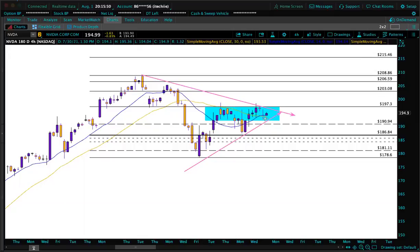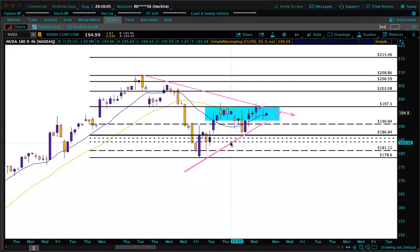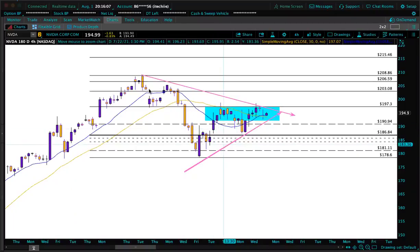So we want to see that 14 and 30 hold here as well. Everything is there. Your levels are there. You can also draw your own levels. You don't have to stick to my levels either, whatever you're comfortable with. The main thing is to always just focus on your levels. That's going to be your entry and exit points. Those are going to be the levels you use to get into a play and to get out of a play. And I tell you guys this all the time too.